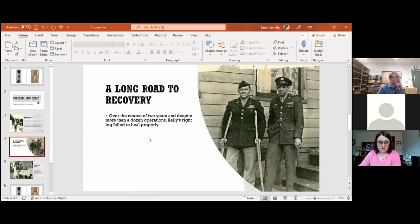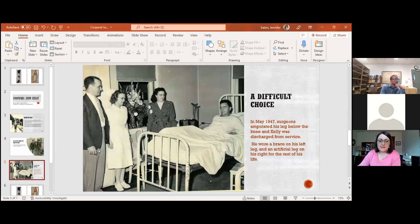He returned home and remained in the military. Over the course of 2 years, and despite more than a dozen operations, Kelly's right leg failed to heal properly. And in 1947, he made the difficult decision to have his right leg amputated below the knee, resulting in his discharge from the military. He wore a brace on his left leg and was fitted for an artificial leg, which he wore for the rest of his life.